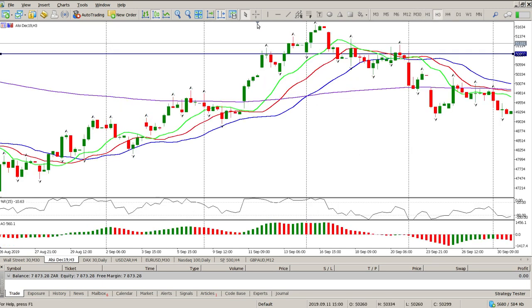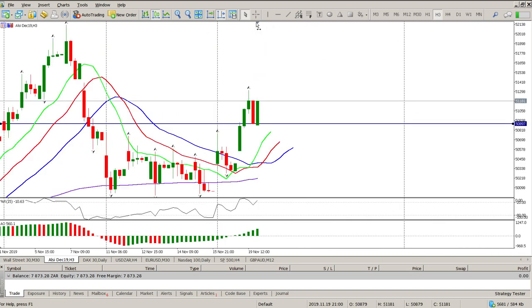So firstly, on the 3 hour, we had the gap up and we've rallied, and then we've had this sort of one bar pullback where we should have closed in this area. This bar here is a nonsense bar.